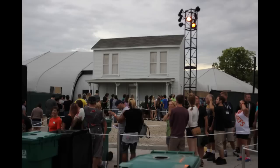This is the facade. As it should, though. It's a great house. Obviously, I didn't take any pictures inside. You really can't, but take my word for it, or go find out for yourself. It's a great, great house.